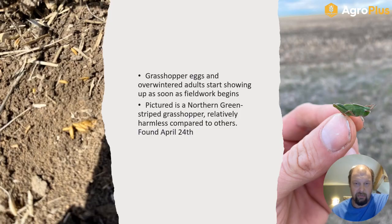Grasshopper eggs and overwintered adults started showing up as soon as field work began. Pictured here is northern green-striped grasshopper, relatively harmless compared to the others. I found that on April 24th, and the grasshopper eggs on the left was a picture sent to me from a customer in Foremost on the 24th as well.